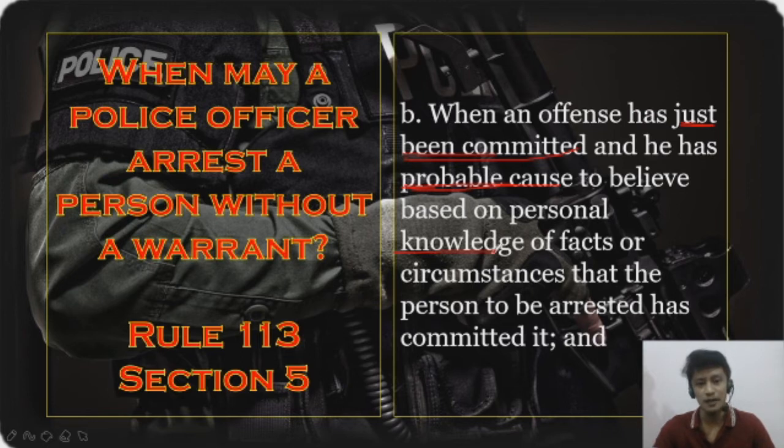Sabihin natin, palitan natin yung situation. Merong lumapit na babae, sinasabi niya, ninakawan siya ng bag. And then nakita mo, tinuturo niya yung lalaking nakaupo sa gilid, parang wala namang ginagawang masama. Are you going to arrest that person, dahil sa sinabi ng babae? So with that is another situation. You should consider probable cause. Hindi basta-basta huliin ang isang tao. So that is under letter B.